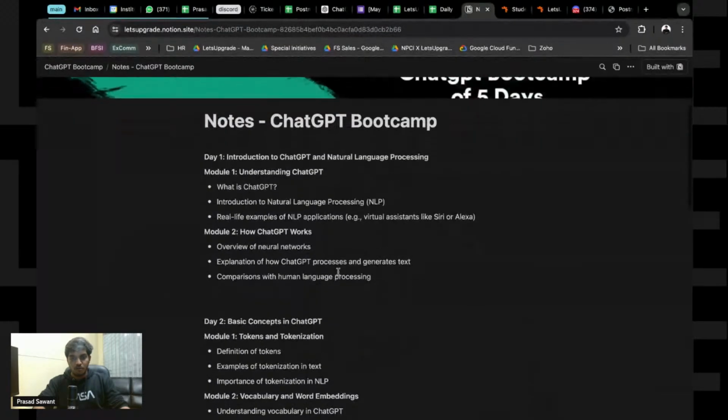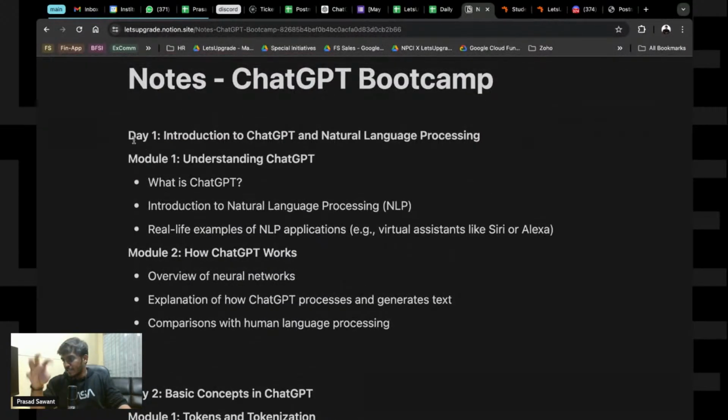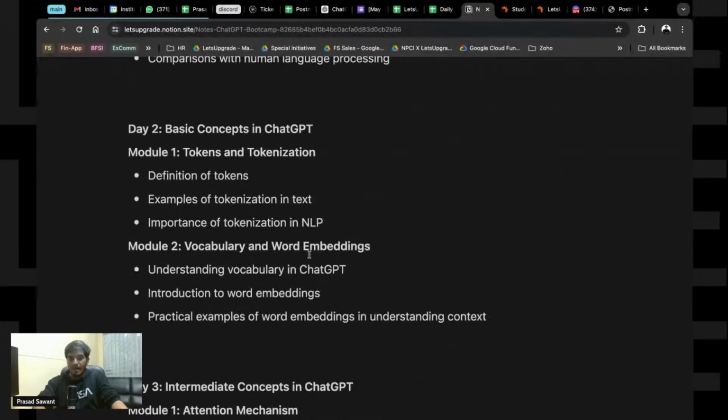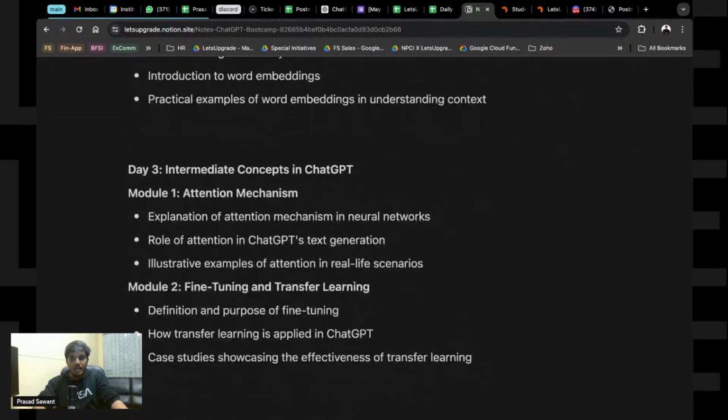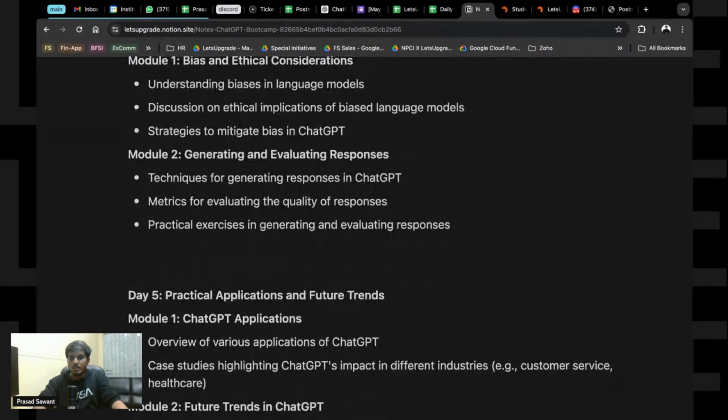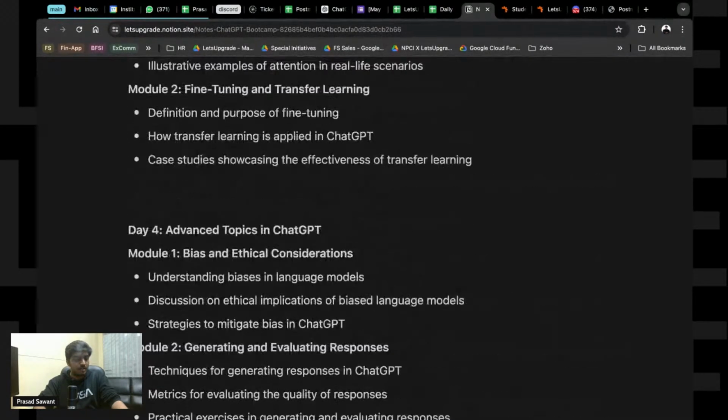Meanwhile, while the trainer is joining, let's go through what we are going to cover. Day one, that is today, you're going to understand the introduction to ChatGPT, how things work, and what NLP is. You will see a few applications of ChatGPT, like voice assistants, and the underlying process of LLMs. Then you have tokens, parameters, and the types of prompts. Those go into the advanced topics, but we'll try to cover that as well.